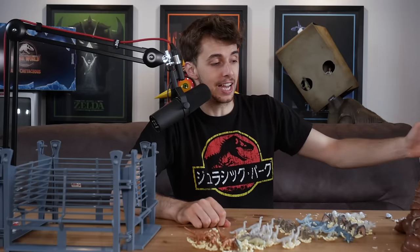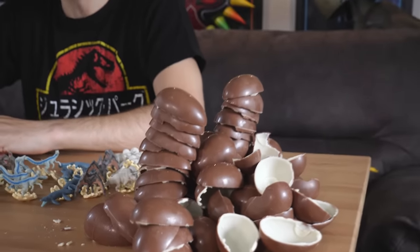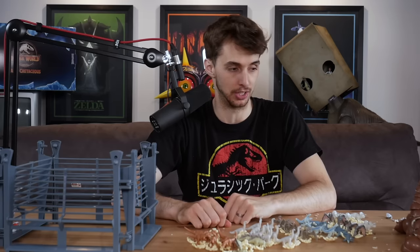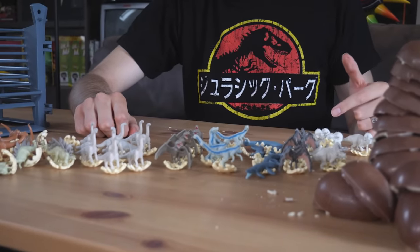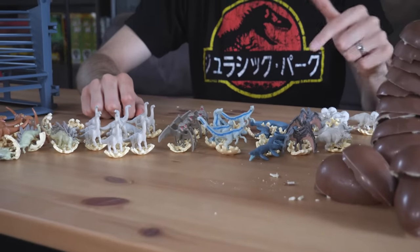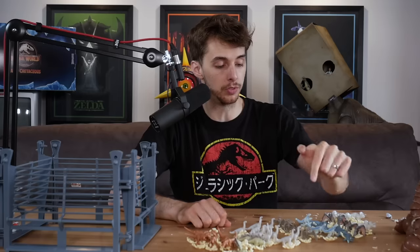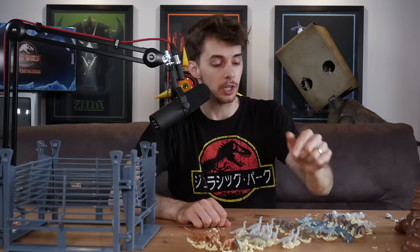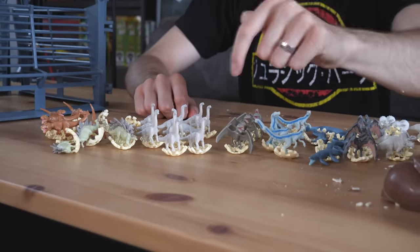What are our final standings? Well, this is the remaining chocolate minus two eggs that I couldn't finish, and I'm kind of glad that I didn't because I think that could kill a man. We have 1, 2, 3, 4, 5, 6, 7, 8 triceratops, 5 pteranodons, 6 mosasaurs, 5 blues, 5 dimorphodons. I'm seeing a pattern here, unfortunately.